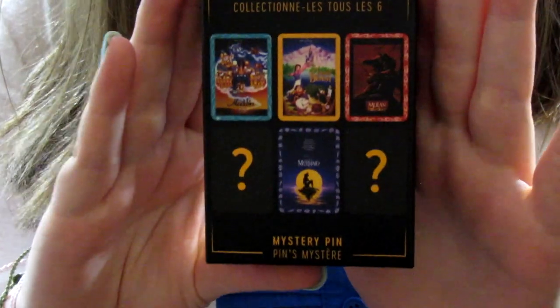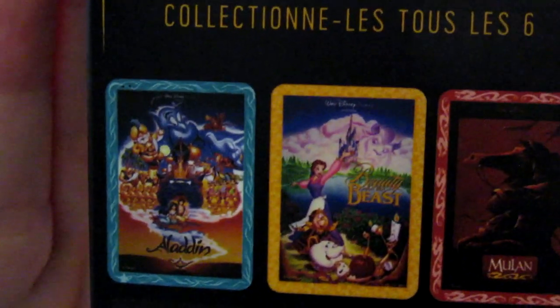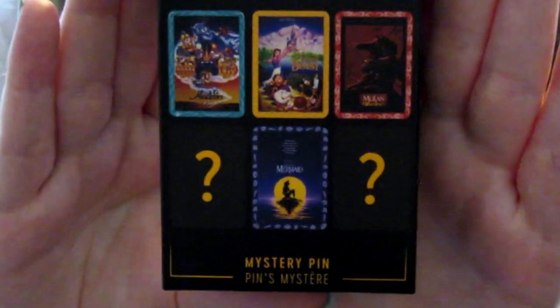Here is what the box looks like. There are six different options of pins that you can get. The ones that are shown are Aladdin, Beauty and the Beast, Mulan, and The Little Mermaid. And then there are two mystery pins in this set as well. So we'll see what those mystery pins are. I think these are also cool because they're like the original theatrical release posters, which I think is really neat. All right, so we've got four boxes, so we won't be completing the set, but hopefully we just don't get too many doubles.